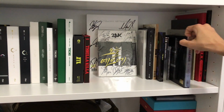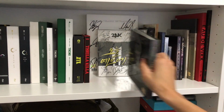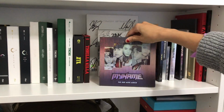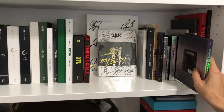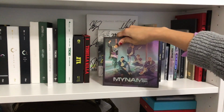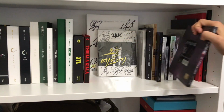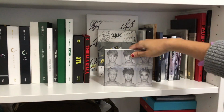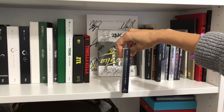And then on to My Name. This is their 1st mini. Also would like to go back and try to complete my Name collection. And then this is their 2nd mini. And then their 4th. So this was like the last album I ever got from them. And then on to VIX. I have VIX. This is their 1st mini repackaged Jekyll.